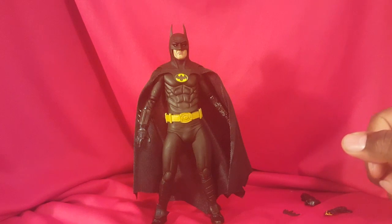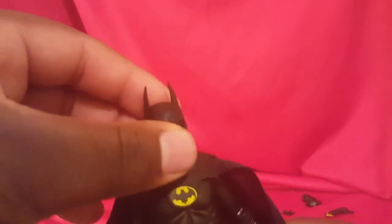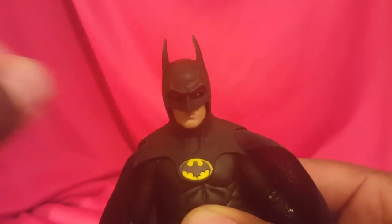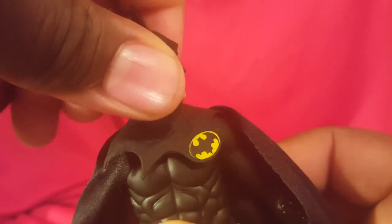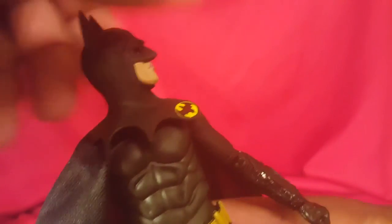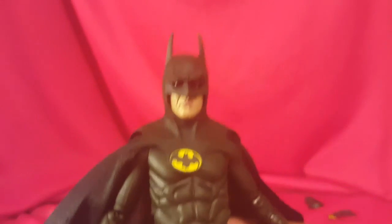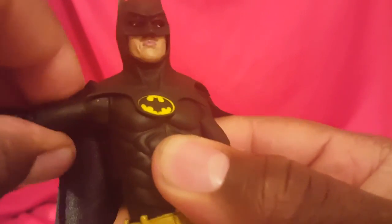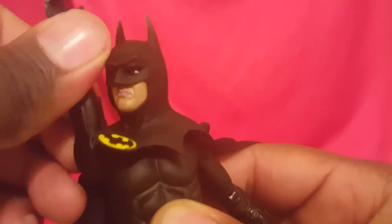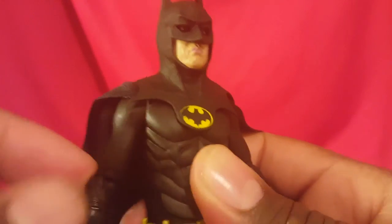So, we're going to go ahead and get into the articulation. Batman's head is on a ball joint. He can look down about that much, look up about that much. He can rotate his head all the way around. He has ball joints in the shoulders, so his arms go out that much. You can fully rotate him. His head might get in the way just a little bit, but nonetheless, you can rotate him all the way around.